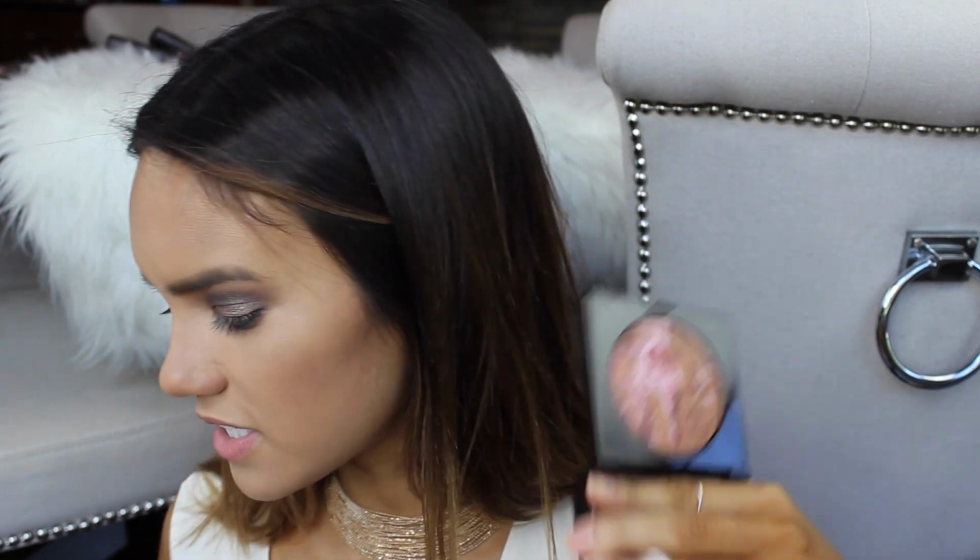So now I'm going to bronze my entire face. I'm going to be using the Laura Mercier Baked Blush Bronze Compact. It's got a lot of pink and cranberry marble throughout it. I'll use this as blush. I'm going to apply this with my Revlon blush brush.